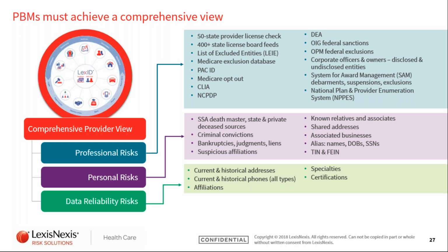Also, knowing that the data you have is reliable is very important. Are you getting data from the primary source? Can you be confident in the data you're seeing? Licensure, disciplinary data, address, phone, or affiliations data? Is that data being used broadly in other industries so that you know it's being validated and updated as often as possible? Ensuring you have accurate data from your sources is going to give you confidence that you're mitigating your risks. It's the combination of a provider's professional and personal profile, along with having confidence in your current and historical data, that gives you the most comprehensive view of your providers.